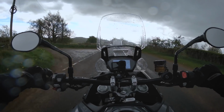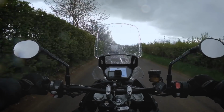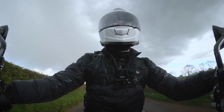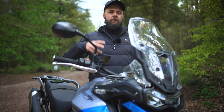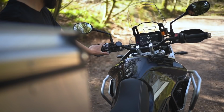You also just get 2 riding modes on this bike, so road and rain. ABS is the same, but the throttle map and TC are specific to each riding mode. The Tiger 900s, on the other hand, they get lean sensitive rider aids, so traction control and ABS, owing to a 6-axis IMU. And I think it's the Rally Pro that gets 6 riding modes, so off-road and off-road pro and road and rain and sport.